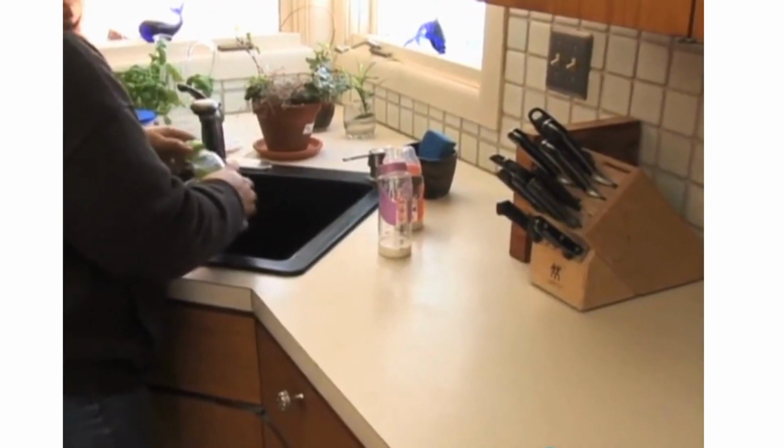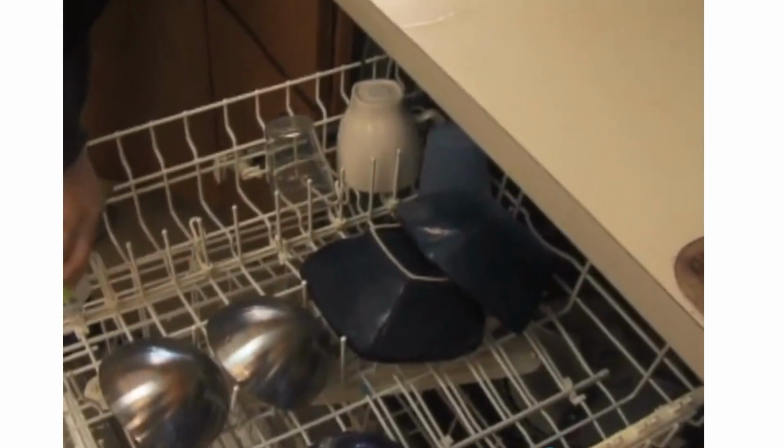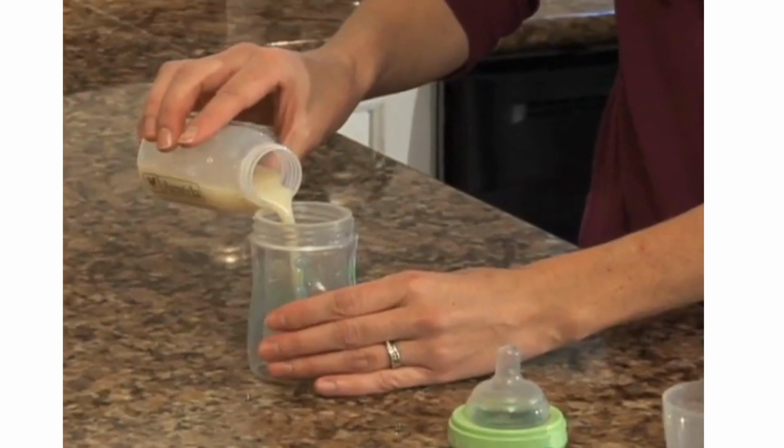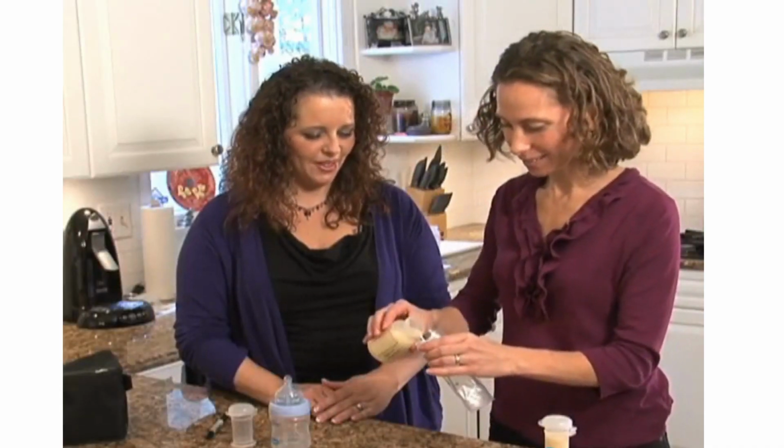Some health professionals recommend discarding any unused milk left in your baby's bottle after a feeding. Others will tell you it's okay to save a bottle of partially consumed breast milk as long as it's refrigerated and used within a few hours.